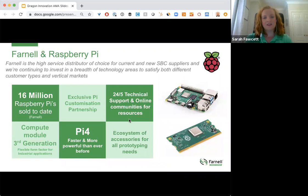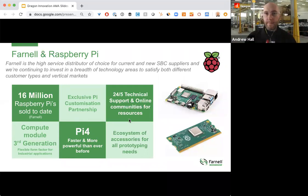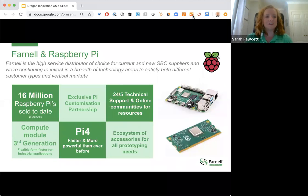We're the largest licensee partner of Raspberry Pi. And today we deem ourselves the high service distributor of choice for current and new SBC suppliers. So that includes Raspberry Pi. And right now we're continuing to invest in a breadth of technology areas to satisfy all different types of markets and customers. But specifically alongside that, we've sold 16 million Raspberry Pis to date. We have an exclusive Raspberry Pi customization partnership, which we can go into in a bit more detail. I think one of the questions is around that, which is good.